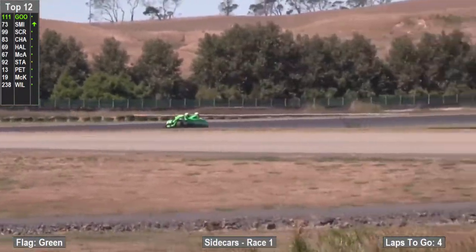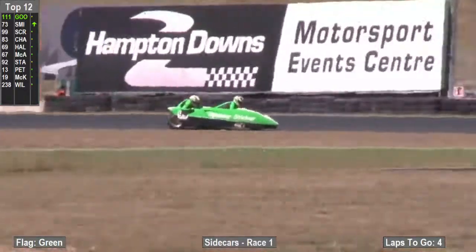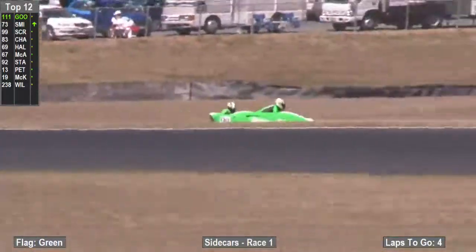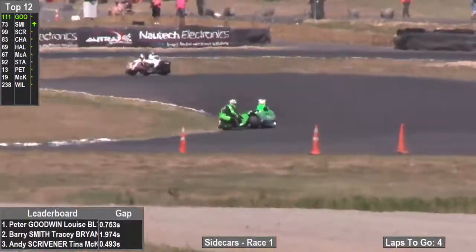Just a quick reminder, folks, that Dave McKenna, the factory Yamaha stunt rider, is doing his thing on the skid pan as we speak, as we wait for the action here on the track.